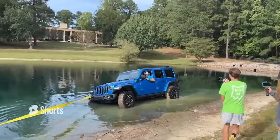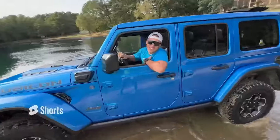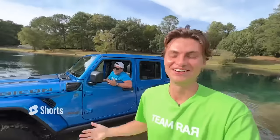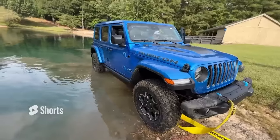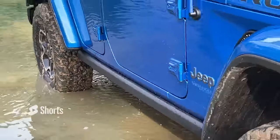Oh my gosh. You have no idea, dude. My heart has been stopped this entire time. I mean, it's a brand new car. I would be freaking out too if it just rolled over into the water. Wow, it was all the way up to the black trim, just about to go inside your doors.